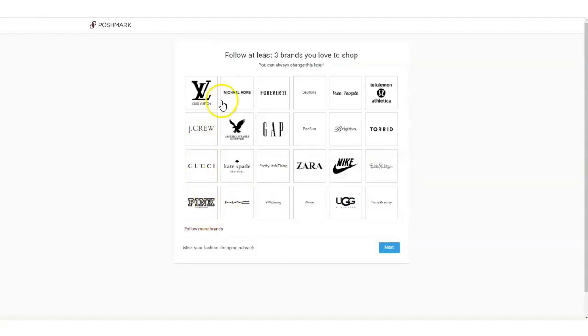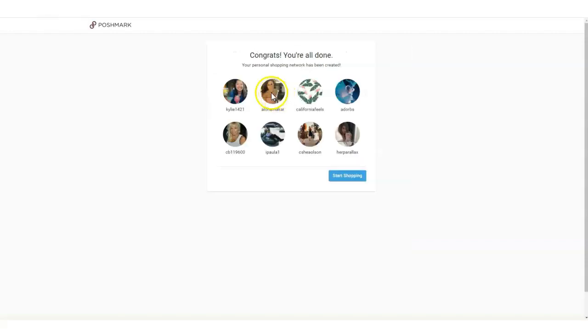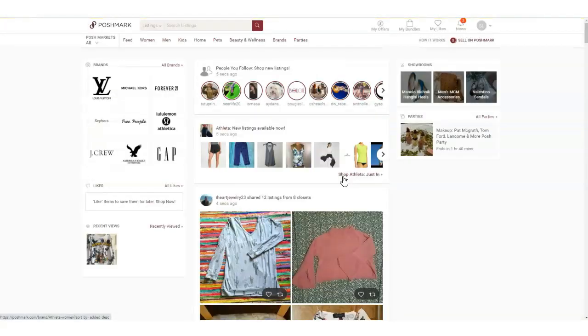Here they want you to choose 3 brands that you like the most, just so that they can get you started with shopping. But I'm just going to click next for now, and that's it. Your account is created. Here they have some suggested people that they'd want you to shop from. We're just going to click on start shopping, and here we are in our brand new account.